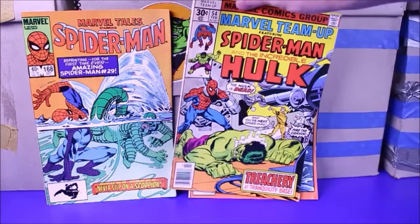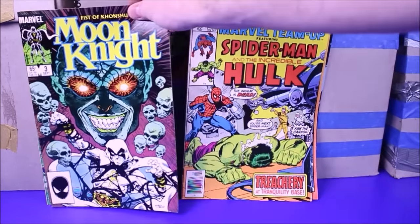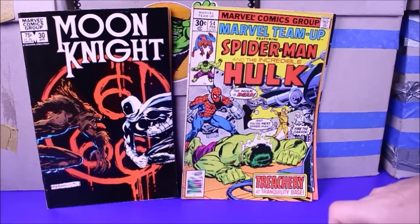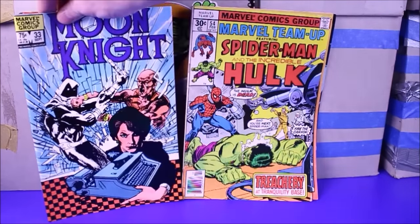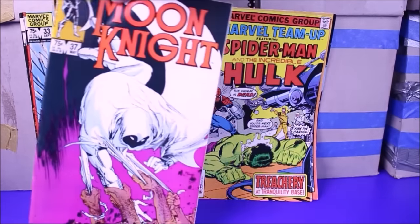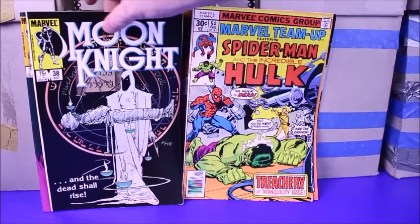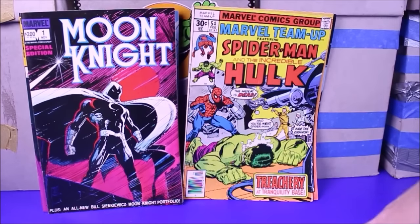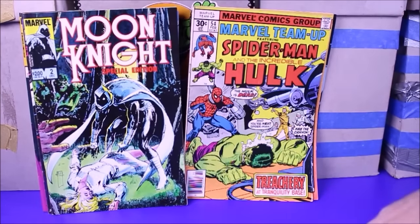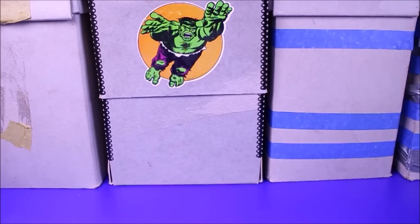We got Marvel Team-Up 54. That's cool. Moon Knight. Got number 3, number 30, number 31, number 33, number 37, number 38, and then the Moon Knight Special Edition, number 1, number 2, and number 3. Those are cool.